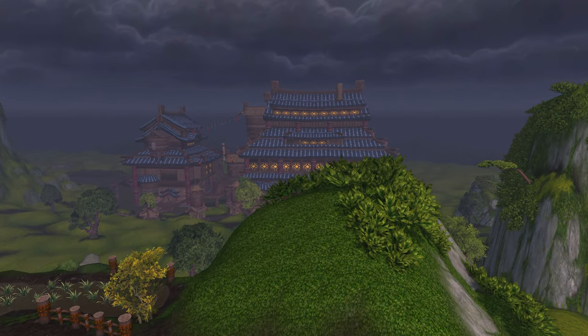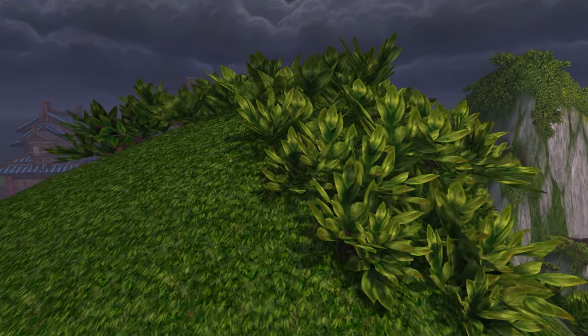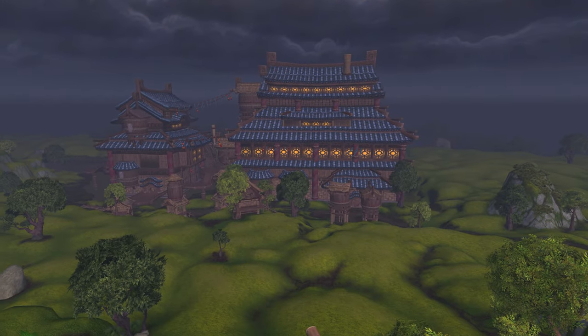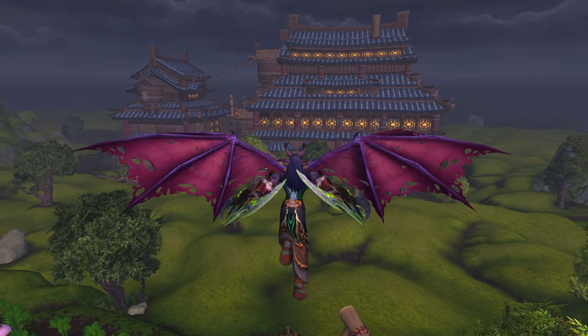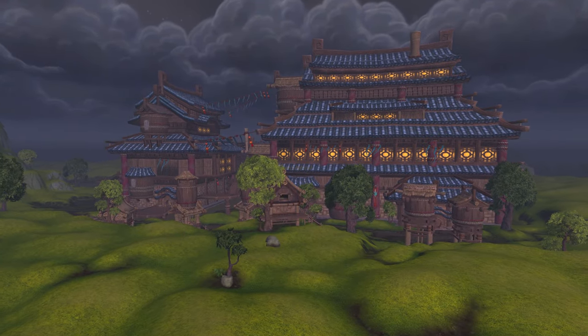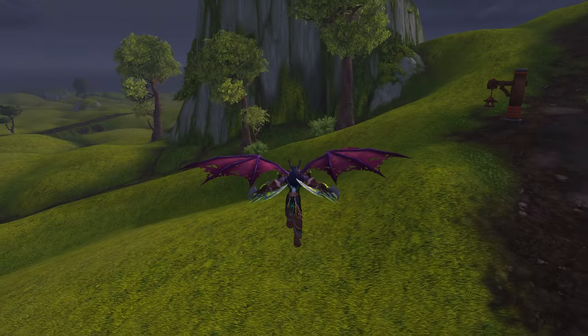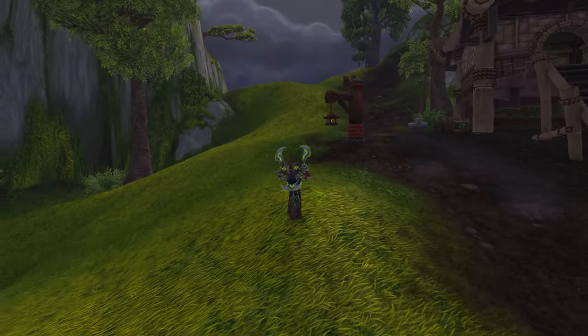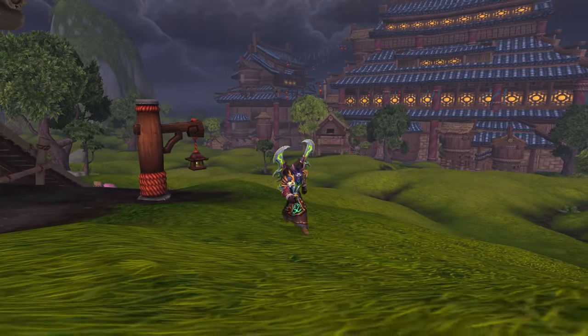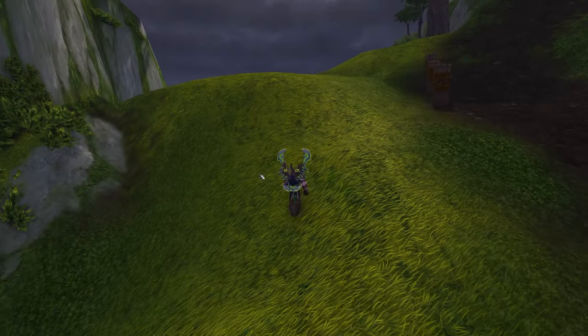Get a good shot of the brewery out here. And the music did change. Oh, we're falling. Screen capture. That's a cool screenshot, though. Oh, didn't mean to fall. We can head back out this way, though. No big deal. I didn't realize the little slope there went down.